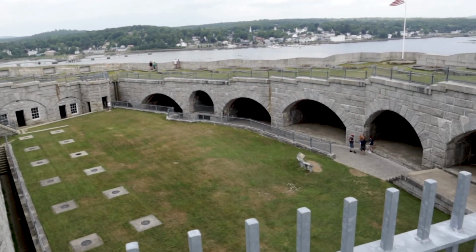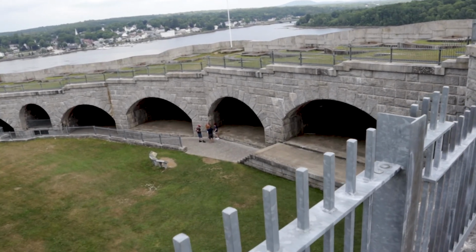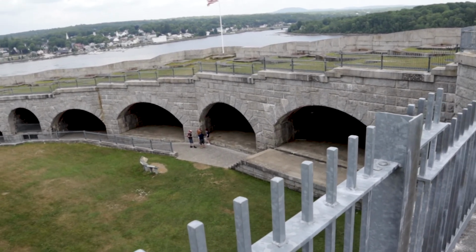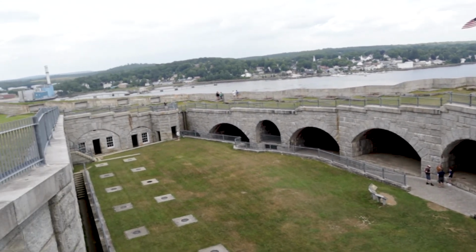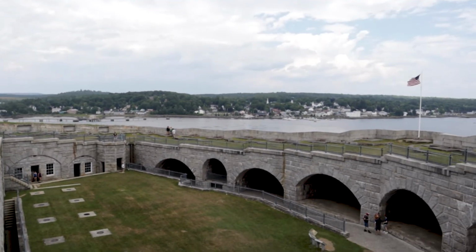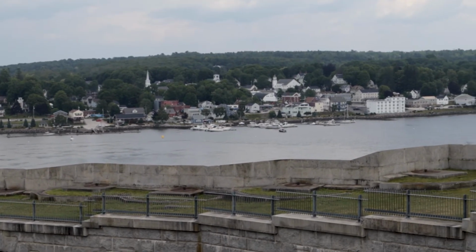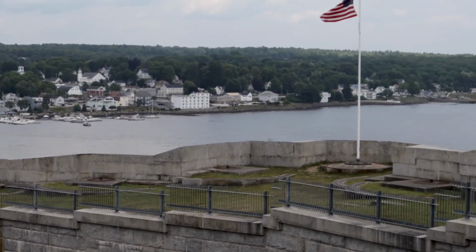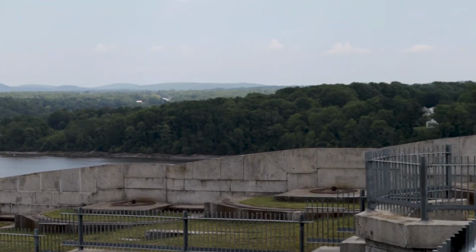Look at how big this is. You can see all of the entrances to the front and the courtyard and what it looks like from up here. And then of course the view. Here, I'll focus up here. You can see the view.